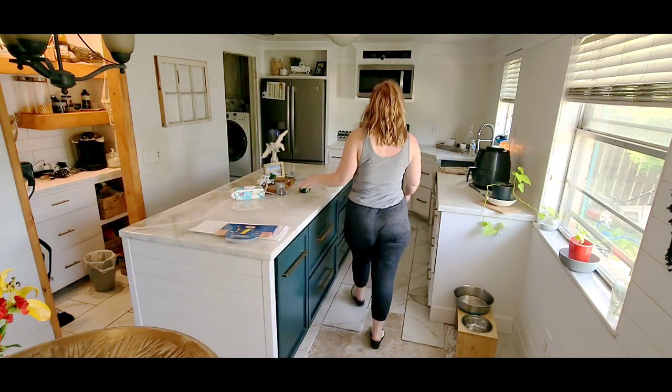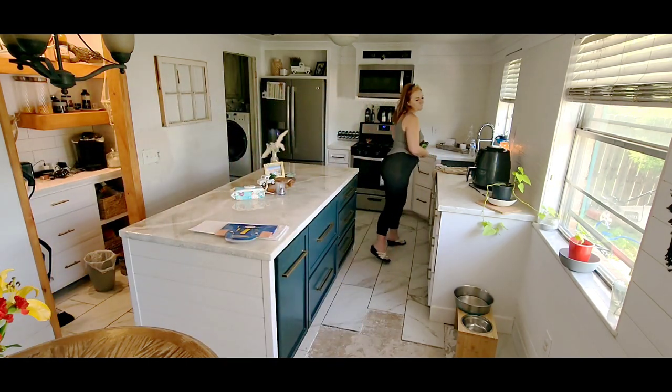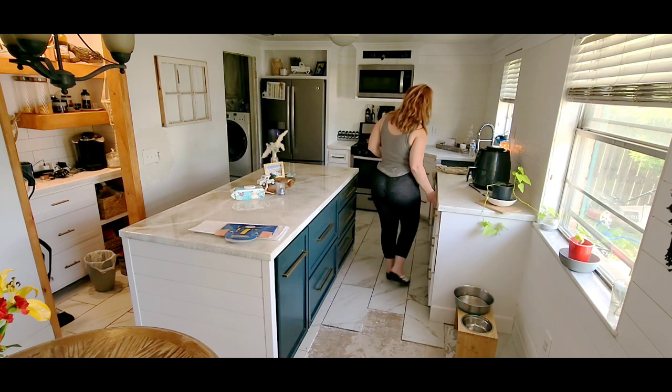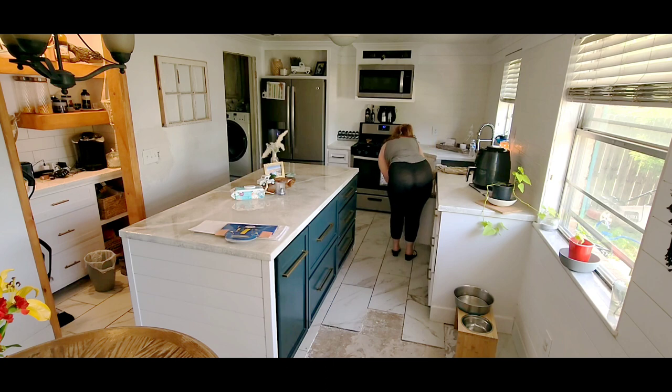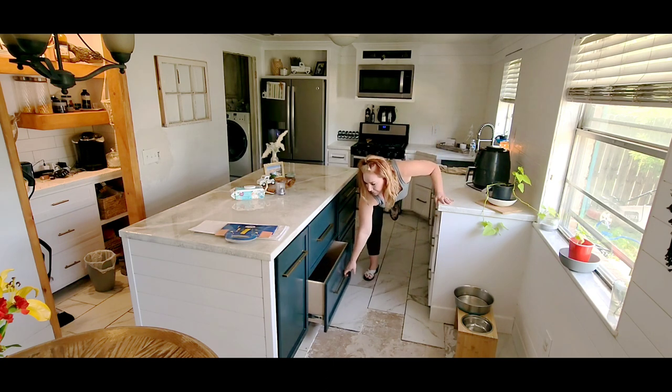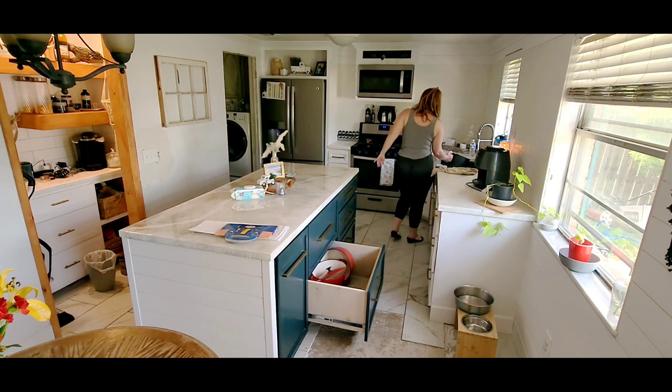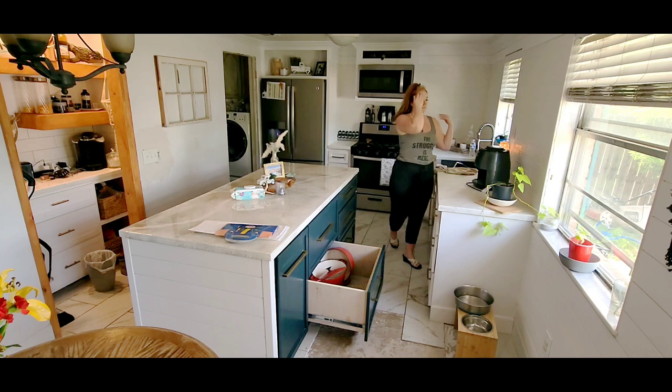So you guys, we're gonna start over in the kitchen, obviously. Like, this is the go-to. You guys, this is always the biggest space for me that I'm constantly having to tidy up. I'm constantly having to clean it. It is like the catch-all place for me. And I feel like this is the biggest place that I have to spend the most time in.